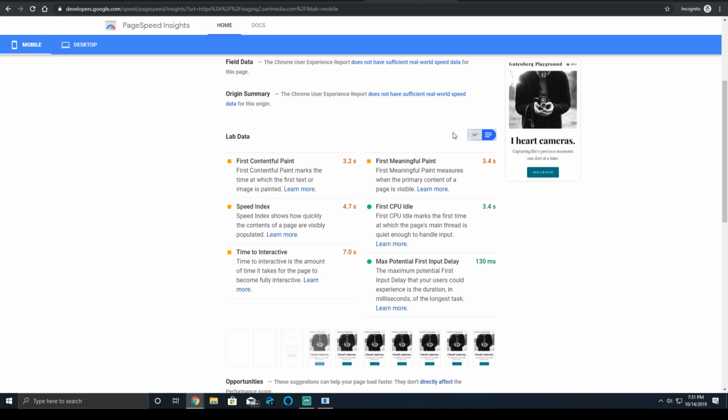Our first CPU idle time went from 3.4 to 5.7 seconds. That's effectively a 50% increase, meaning the CPU doesn't have any resting period for an additional 2.3 seconds. This, of course, increases the time to interactive because there's more JavaScript being loaded and there's more processing needing to be done by the device to render that map.